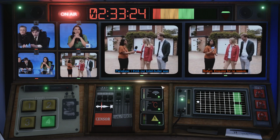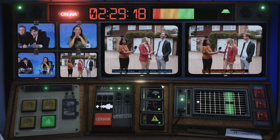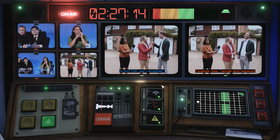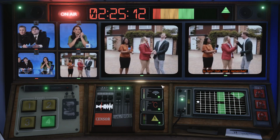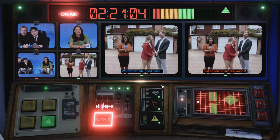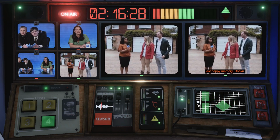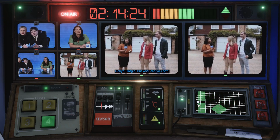I think our toilet butler was from Swinstead. I wonder what happened to him. Daddy, why are you shooting in that one? To the wind. That's probably my last happy memory, Robin. Tragic, but what can you do?